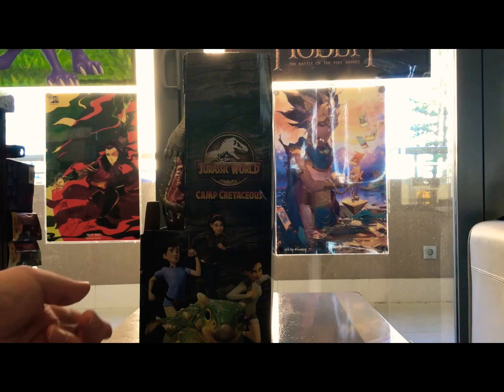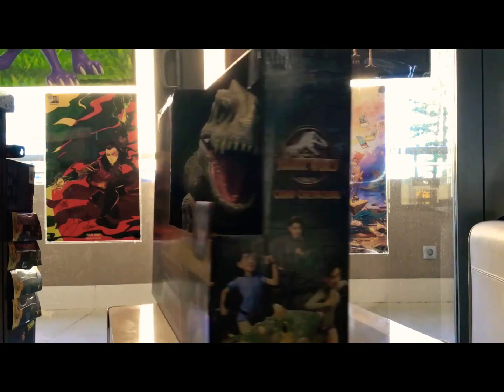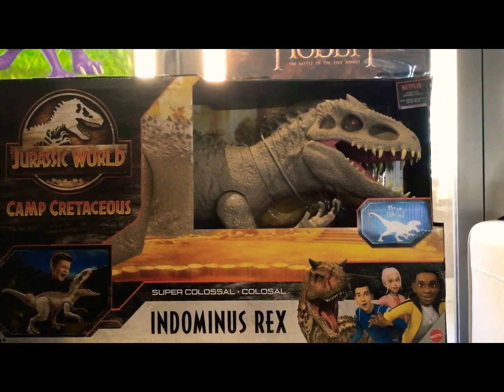We have Sammy, Yasmina, Ben, and Bumpy. I wonder if Bumpy will get a super colossal figure. But anyway, that's about it for the box. So I'll get it out of the box and we can take a look at it.